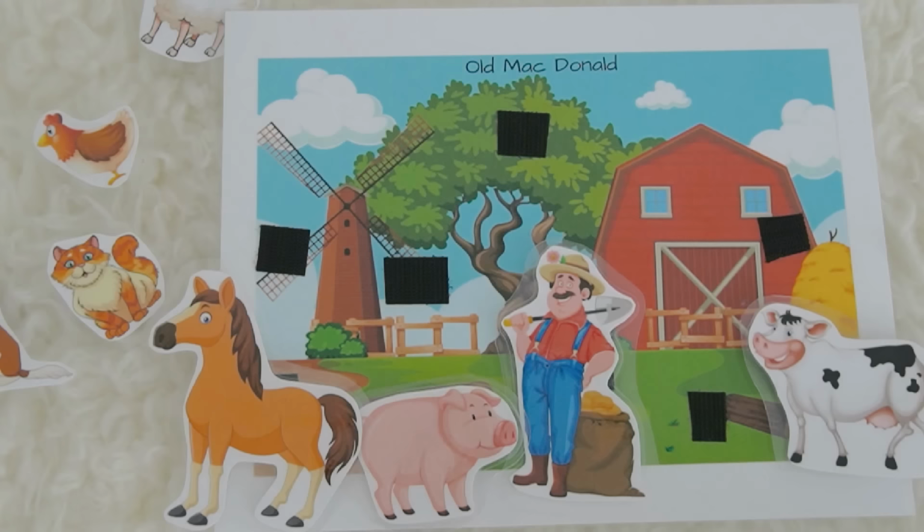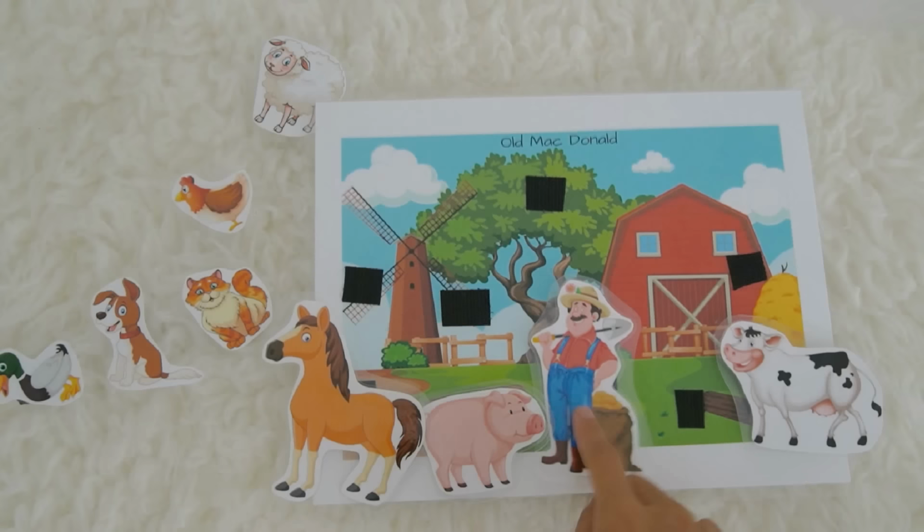With a neigh neigh here and a neigh neigh there, here a neigh, there a neigh, everywhere a neigh neigh. Old MacDonald had a farm, E-I-E-I-O.